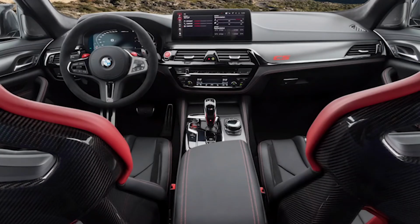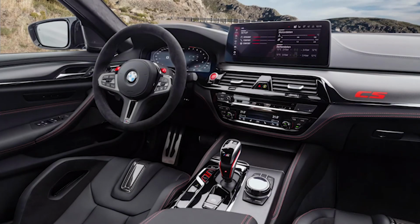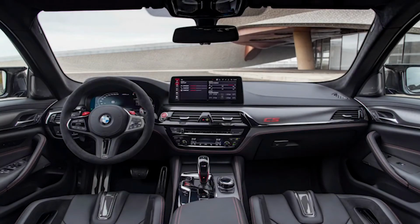Dashboard looks like it might be soft touch, so I can't tell. But it's going to have the CS badging, the carbon fiber racing seats. It's going to have that little knob there for messing with your infotainment screen, and your shifter and your drive modes to the left of the shifter, electronic parking brake, dual climate AC, and it looks like a digital gauge cluster there.